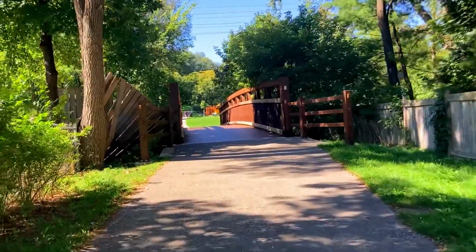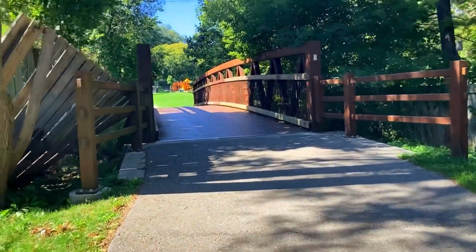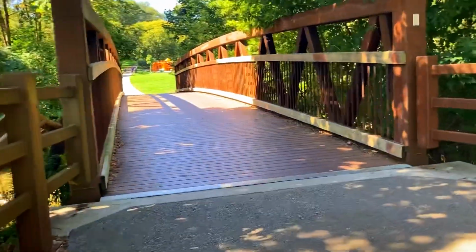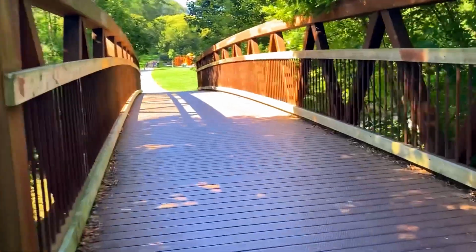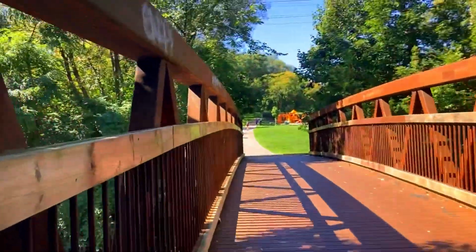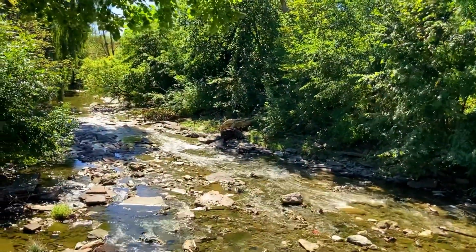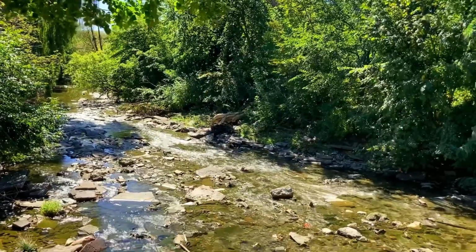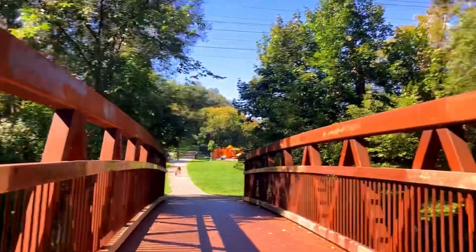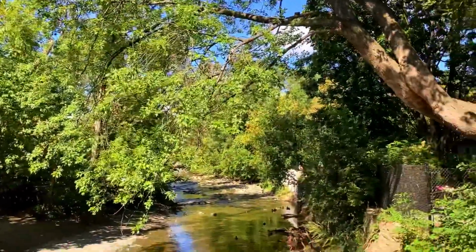This park is really beautiful. There is a peaceful creek. I think it might be the Etobicoke Creek, and I will show you. It's very beautiful, very peaceful, very quiet and tranquil, as you can see. Really, really nice. You can check the other side. Sometimes there are ducks. Oh, there's a few ducks here. That's great. Nice.